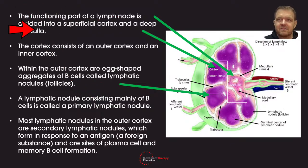So the functioning part of the lymph node is divided into superficial cortex and deep medulla. So you've got the cortex here and then the medulla here, and it's a bit like cleansing stations. Initially the lymphatic fluid will go through the cortex, outer, then inner, and then into the medulla, and then out. So that's the kind of flow.